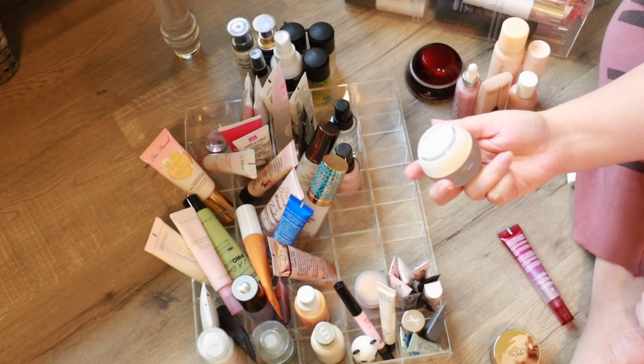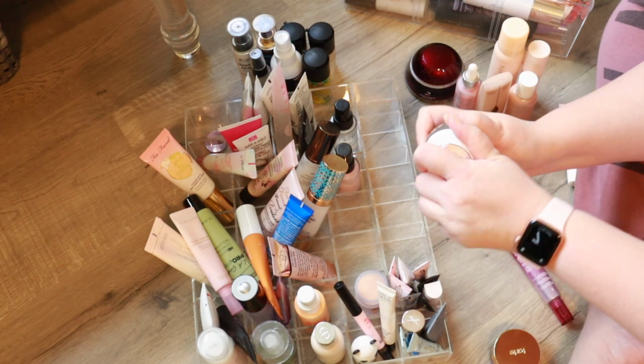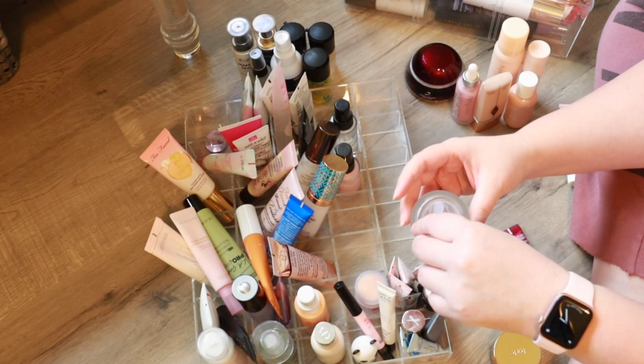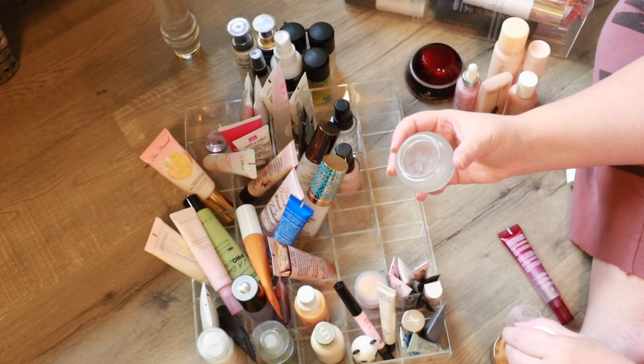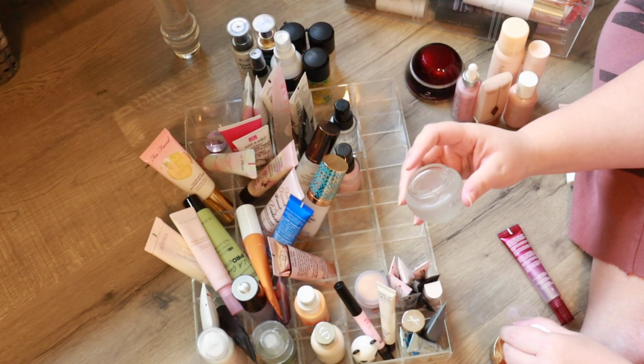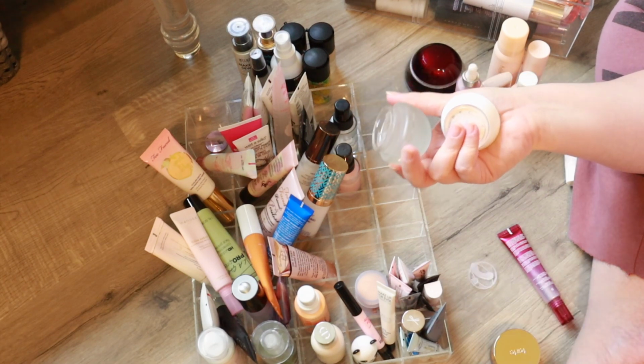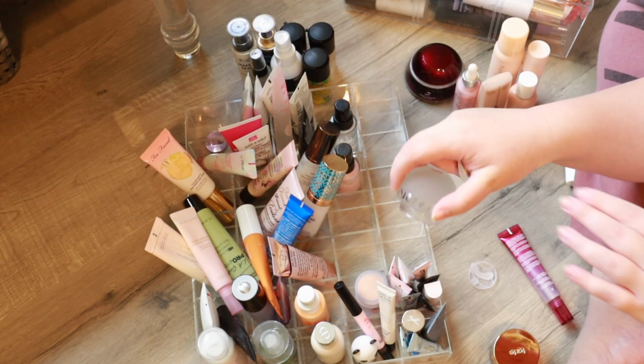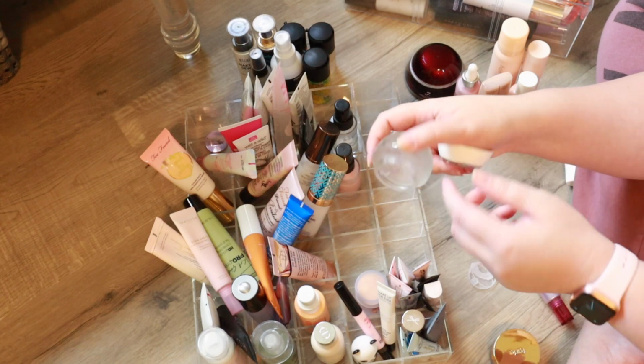I think I'm going to get rid of the Becca one. This zero foundation thing, I think we kind of realize after a while is just gimmicky. I don't really know how else to put it, but it's just this weird consistency. If they had put this out as a primer, I think it would have done a lot better, but it's a virtual foundation and all it does is give a soft blurring effect.